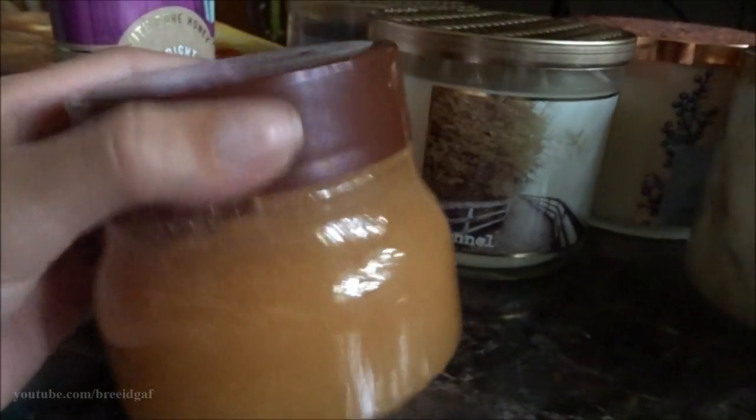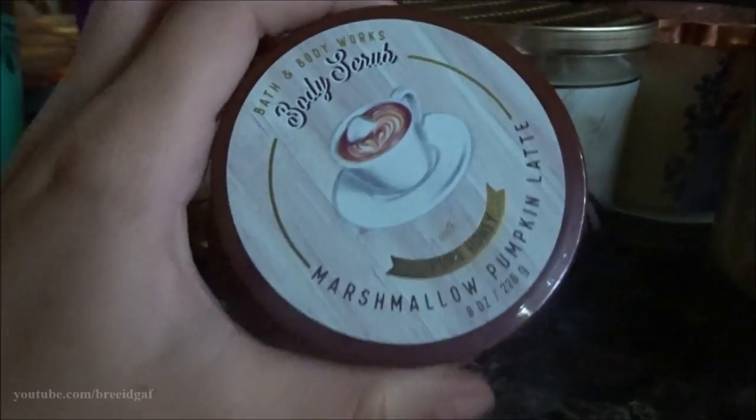So I don't know exactly which one I got for free, but whatever, it's really super cool. So that is everything that I got from Bath & Body Works. I think it was a really, really successful trip. Every time me and my friend go, we always have a really good time, and we always have a lot of success.